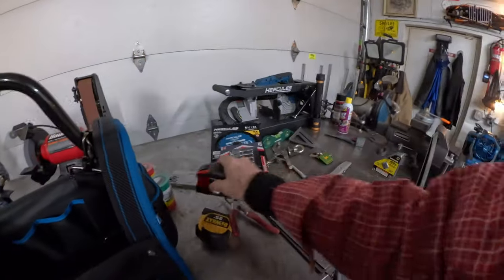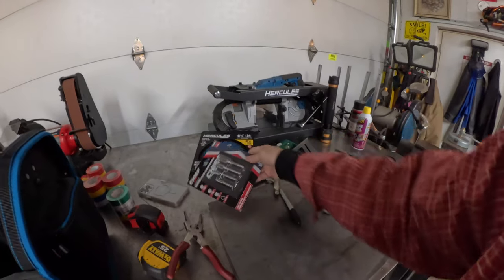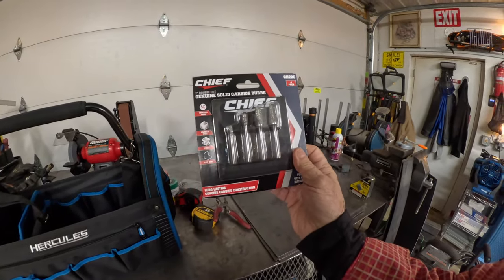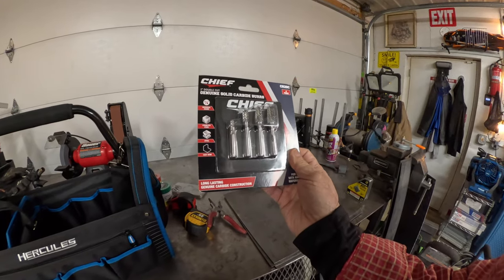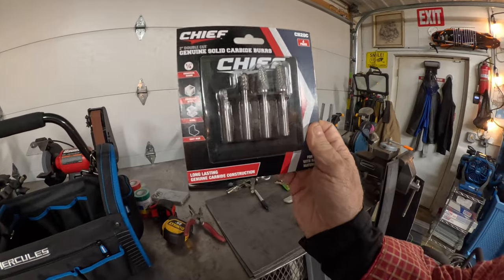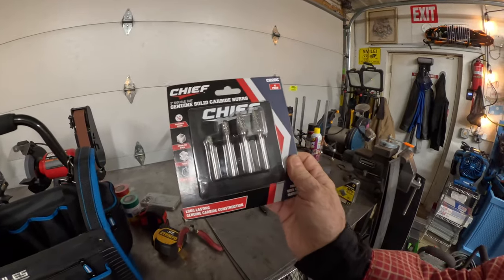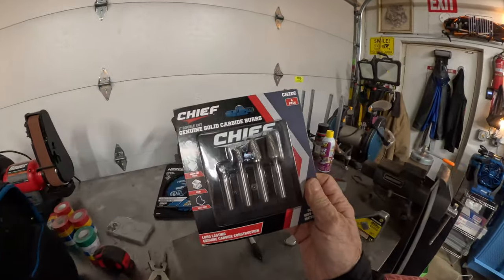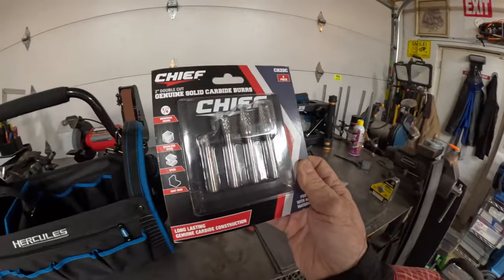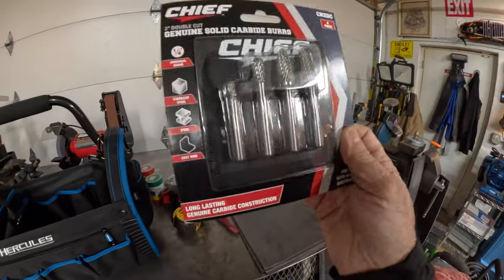Also under the Inside Track Club membership, I was able to pick up these carbide burrs for your die grinder. And these work fantastic. So, you know, $10 off is $10 off. The regular $70, I picked this up for $60.